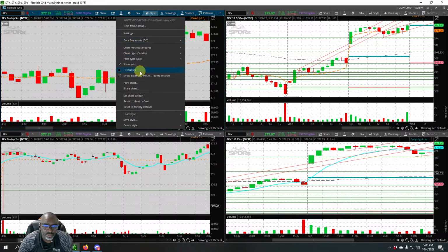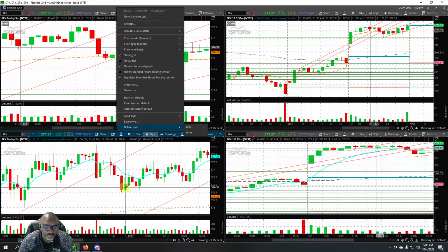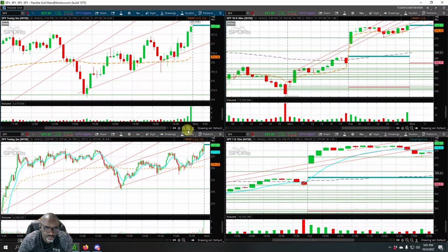And go back in here, turn these extendeds off just so it kind of cleans the chart up. And that's why you see these channel drawings on the chart. Sat back down this afternoon and saw the SPY in this channel. Ended up taking a trade right up in here.